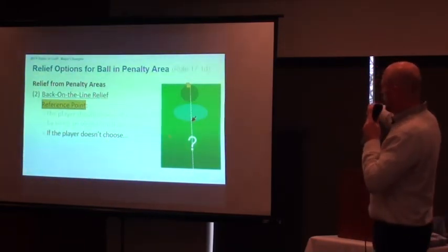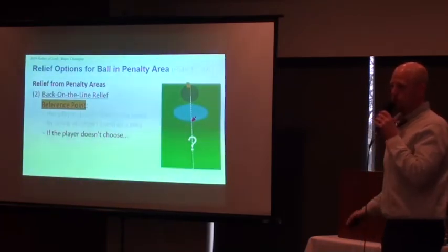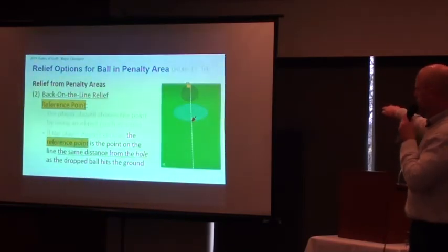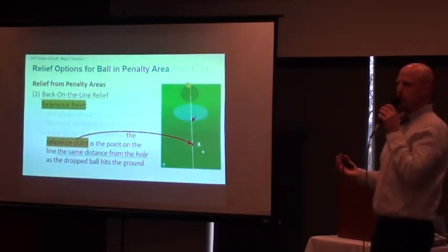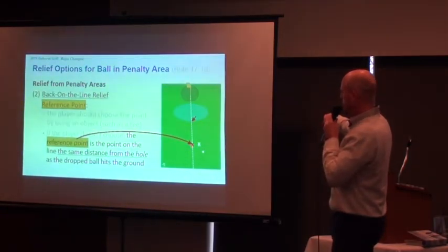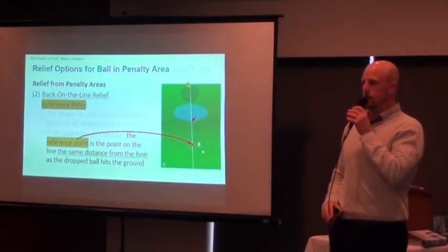Wherever you drop that, the spot where it strikes the ground, equidistant from the hole, is going to be your reference point. Here's an example of that. It's the point on the line, the same distance from the hole where the dropped ball hits the ground. So we drop it, that falls at 150 from the hole. 150 from the hole right on that line is going to be our reference point. Why do we need to know that? Because we need to know, did that ball stay within 1 club length of that reference point? And also, did it not go closer to the hole than the reference point? Because it's not allowed to do that either.